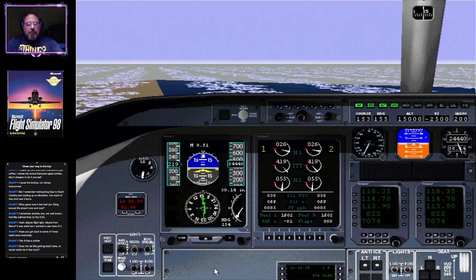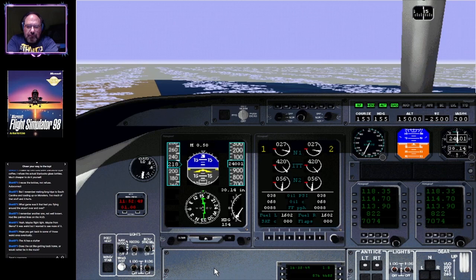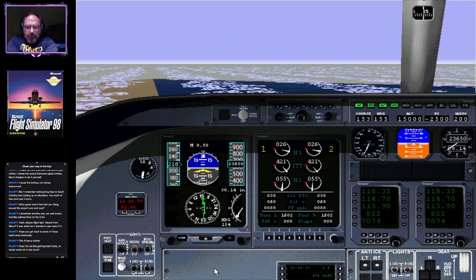FedEx 3511 Heavy, climb to 330. FedEx 3511 Heavy, center, roger. American 1923, go ahead. Just trying to pick up the continuous light chop here at 31. Any rides before that? Well, I haven't had any complaints lately. Let me check with the next sector.